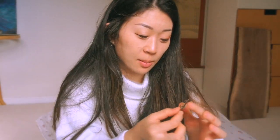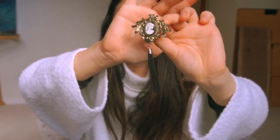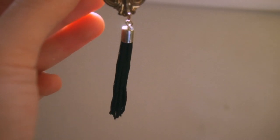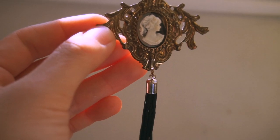The last thing I grabbed from there, this was for $8, is this beautiful Renaissance pin, and it has a tassel. I just thought this was so pretty that I could just clip it onto any one of my bags. I always walk around with backpacks, and I just thought this would be really cute to put on because of the tassels. So that's what I grabbed there.